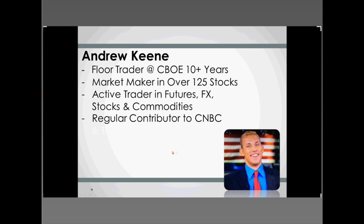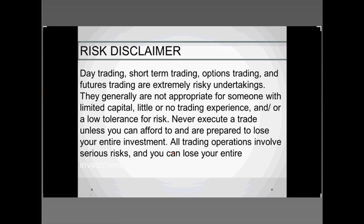Volume versus open interest, of course. Little risk disclaimer here. Day trading, short-term trading, and option trading is very risky.